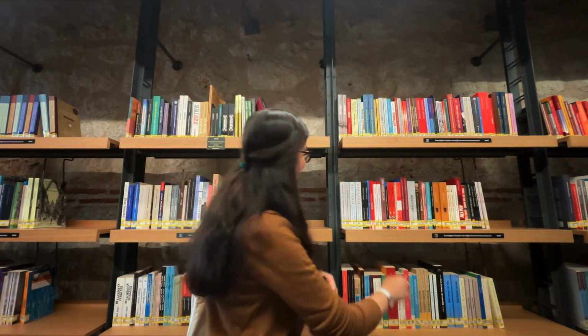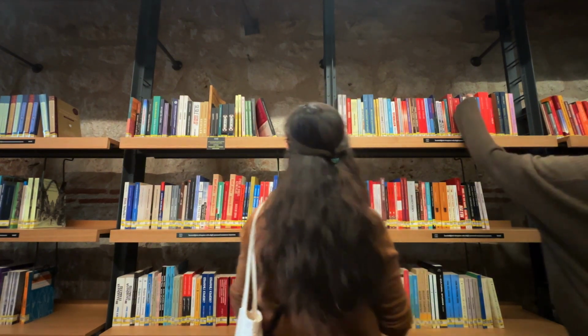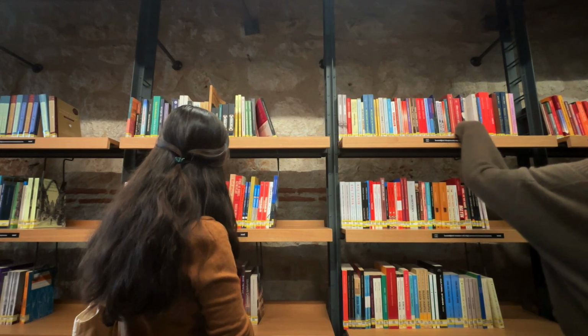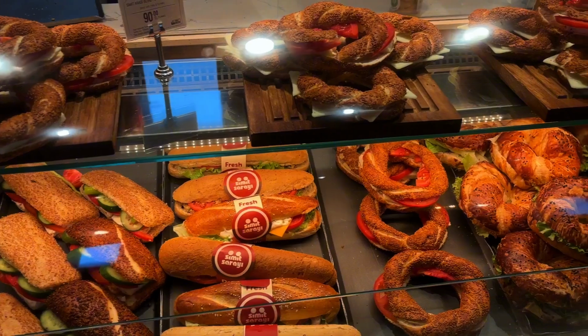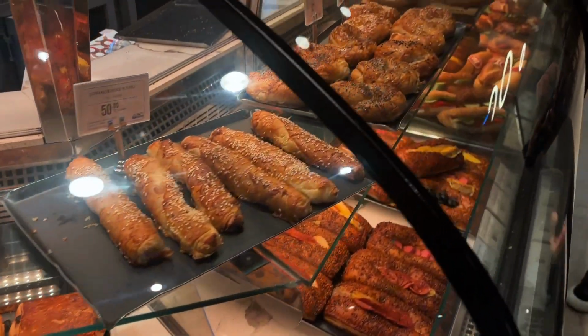By this point, we had seen about 70% of the library, and we were at least 2 hours in, so it was time to get some real food, not vending machine food. On the library grounds, they have 2 cafes. One of them is Smitsariye, which is a solid cafe chain in Turkey. The other one is Kahve Dukan.